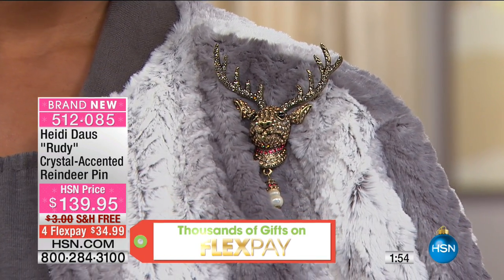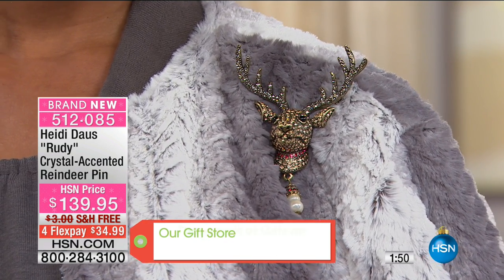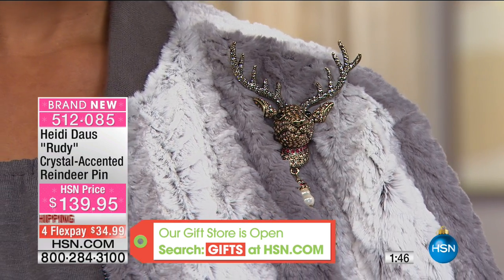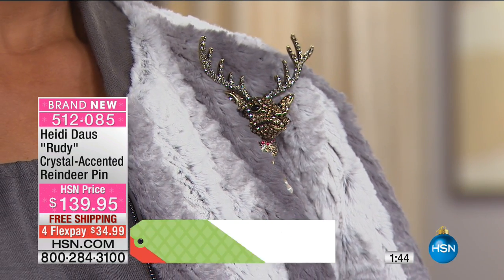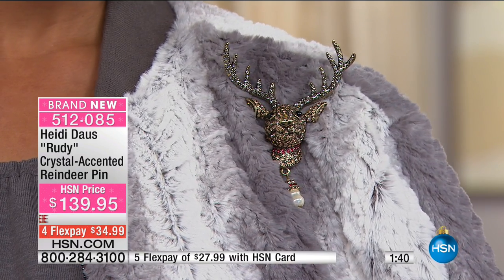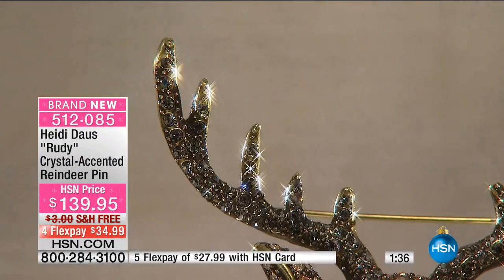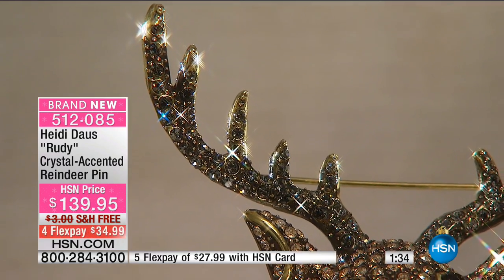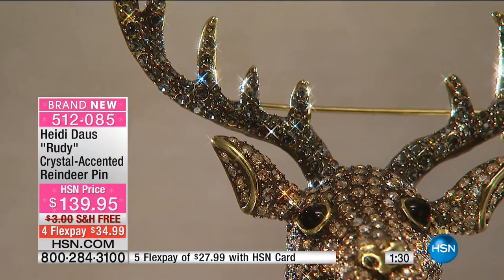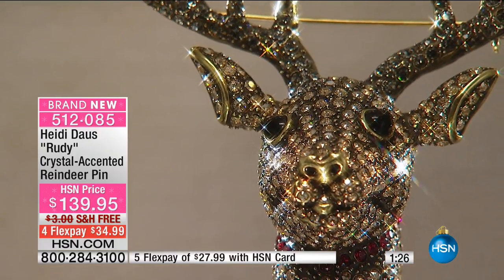And I love the nose and the proportion from the side profile, not even from the front. You put him on any jacket, a scarf, a wonderful pashmina, a jean jacket. I walk into the grocery store with this on, I get so many compliments. People just adore him. Look at his head, look at his face.